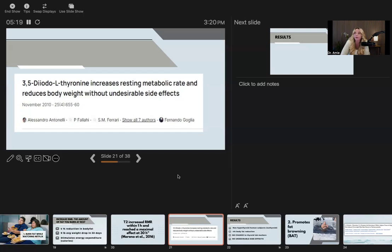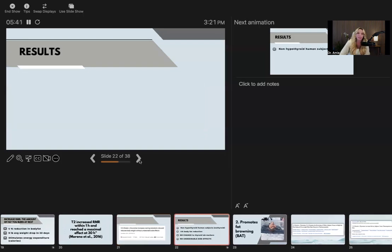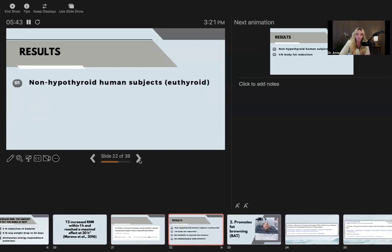Now, what do we mean by undesirable side effects? We mean the cardiovascular pump that you get from, remember the days of Hydroxycut? Remember the days of taking fat-burning stimulants? If you're in your 40s and 50s, you'll jive with me. The days of taking fat-burning stimulants where literally you felt like your heart was going to explode. Not healthy whatsoever. But this does not cause undesirable side effects like cardiovascular jacking up of your heart and your heart rate.